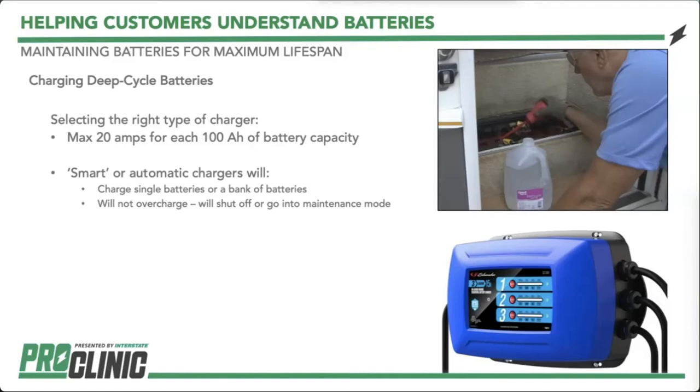Yeah, and this smart charger has something built in: when it gets to a certain level of voltage, it's going to kick into the next stage. It's going to know and tolerate what's going to happen to the battery temperature-wise, etc., and not overcharge or overheat the battery. Exactly. And so make sure it has the correct settings for the battery type, whether it's AGM or a flooded battery, or even gel or enhanced flooded, etc. Make sure it's the right one.